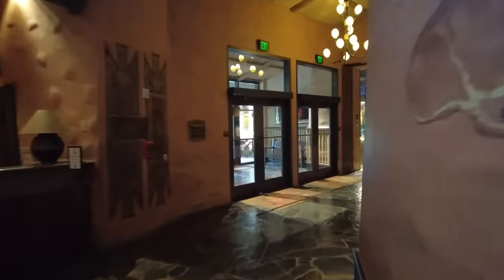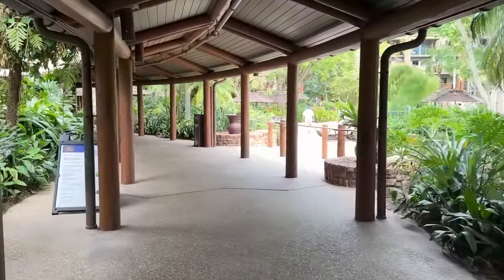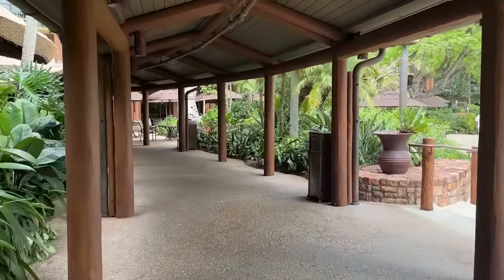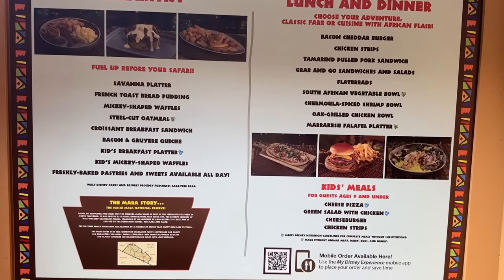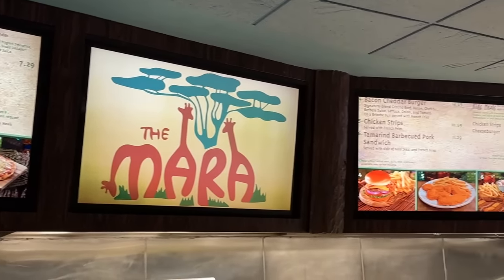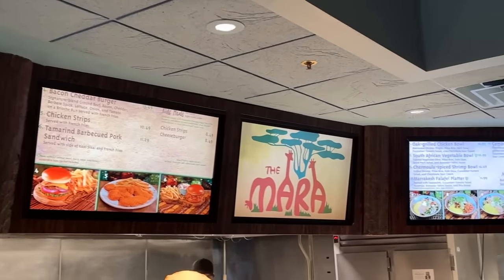lunch from the Mara. The Mara is the all-day quick service dining option here at Jumbo House, and it's open from very early in the morning until late in the evening. It does also offer mobile order, which is what we did to select our items. It includes standard American fare like a bacon cheddar burger and chicken strips, but also has things that have a distinct African twist like a tamarind pulled pork sandwich, South African veggie bowl, and I'm gonna butcher this pronunciation, but like a tremola spice shrimp bowl as well.